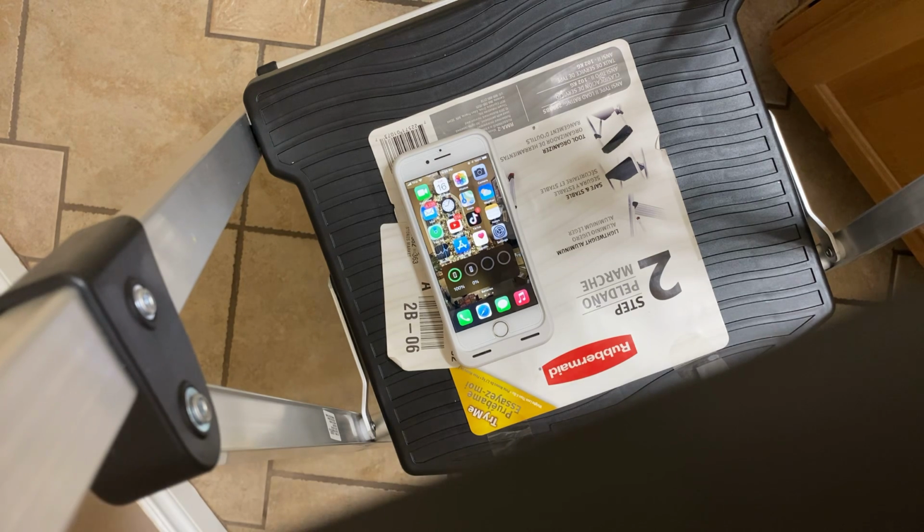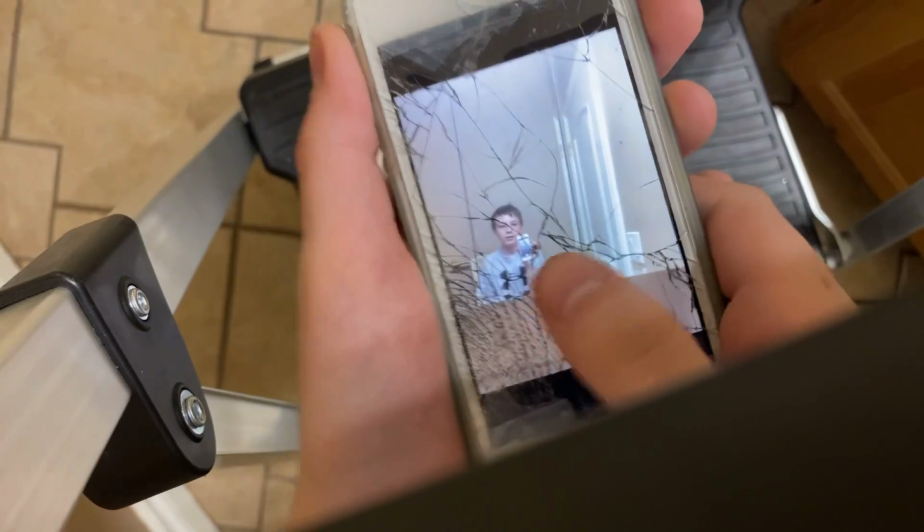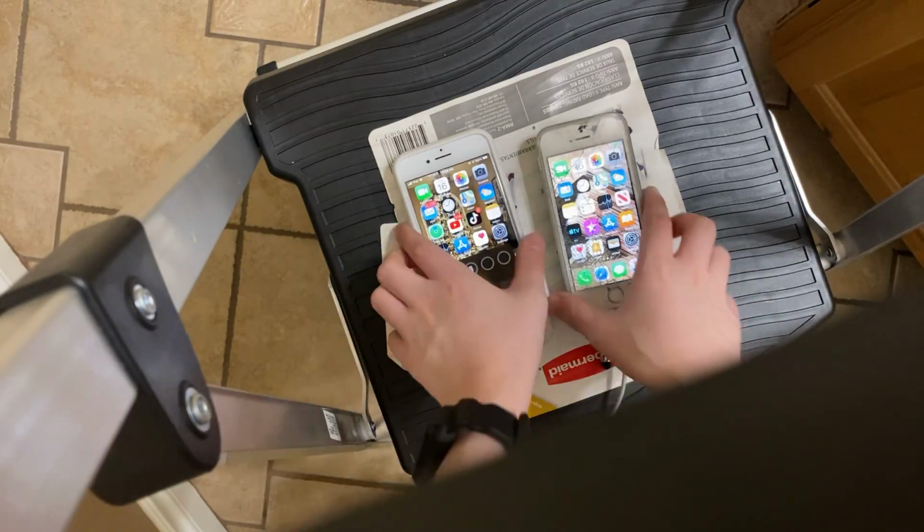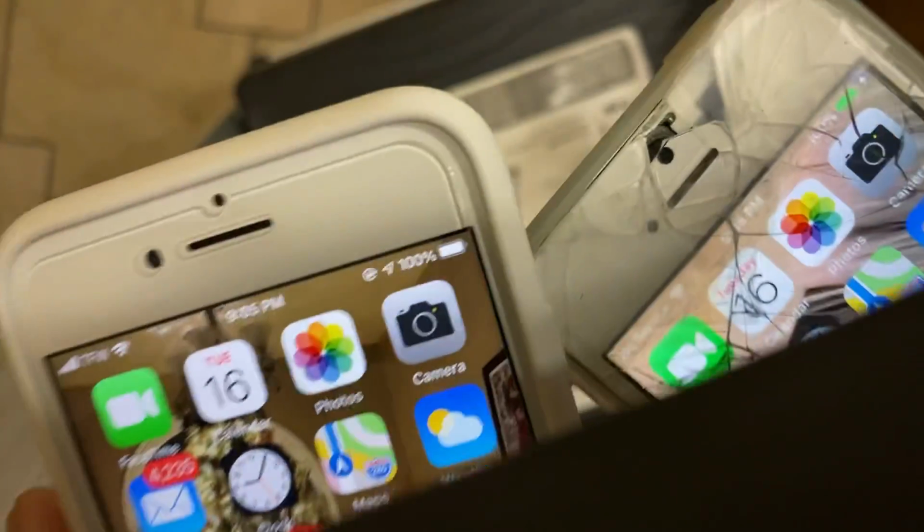Okay guys, we got the 5S front facing camera photo. It's fuzzy, blurry, but it's solid enough. Both iPhones are at 100.